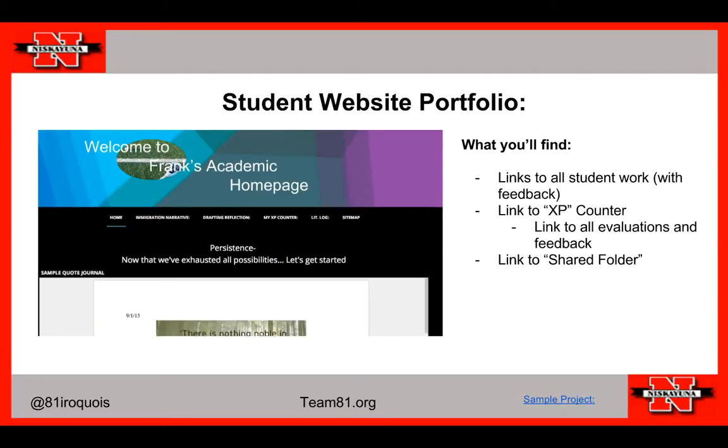Another place you'll go for feedback will be to your student portfolio. What you'll find there is links to all of the work. So any work that you complete this year will get posted to this portfolio, this website. It'll also have a link to your XP counter, which we'll talk about in a couple minutes, and a link to a shared folder with all of your work in it. We'll be building these in class.